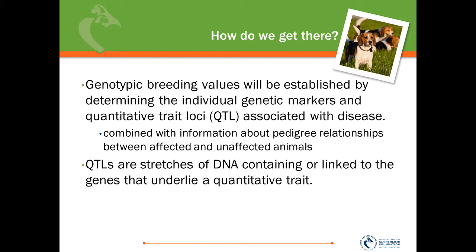Well, genotypic breeding values will ultimately be established by determining the individual genetic markers and also something called quantitative trait loci that are associated with disease. And the belief is that combined with information about pedigree relationships between affected and unaffected dogs, we'll be able to create GBVs that will enable us to make these breeding decisions. And for those of you who are not familiar with QTLs, or quantitative trait loci, these are not individual markers, but rather stretches of DNA that contain or are linked to genes that underlie a quantitative trait such as hip dysplasia.